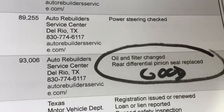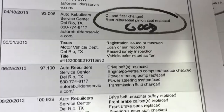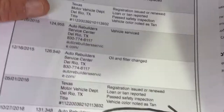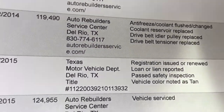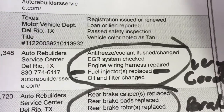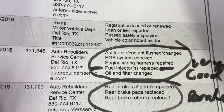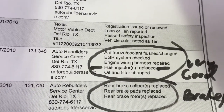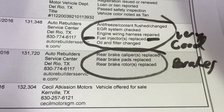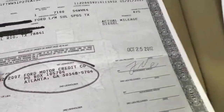There's a good one. Rear diff pinion seal replaced at 93. More good services there. See what I mean? This guy took care of it, that's for sure. At 131, I like this one. It says fuel injectors replaced. I'll bet he did them all at 131. That's 1,000 miles ago. And even more recent, 500 miles ago, they did all the brakes all the way around, which is why we didn't have to do brakes. They already did them.